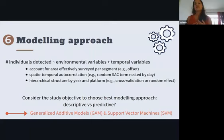Finally, the study objective is also an important thing to consider to decide on which modeling approach to use. Descriptive models tend to reveal the general patterns of habitat selection with respect to each environmental variable, while predictive models fit more closely with the data, but might have a lesser performance when predicting distribution in unsampled areas, unsampled times or conditions. So given the OPAL objective to accurately predict fine-scale patterns of whale distribution in Oregon, I chose, at least for now, to go with generalized additive models and perhaps some more machine learning approaches, such as support vector machines.